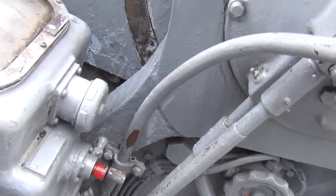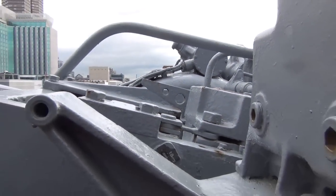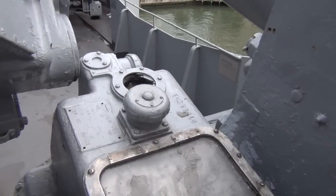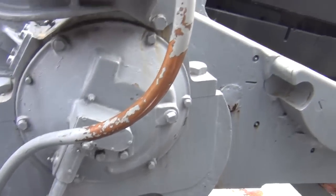Pretty darn high tech for the 40s, I tell you. I guess it was updated. This thing was used in Vietnam, too. I guess it was updated through the years. I'm not sure if this is original 1940 style guns or not. Don't know much about that stuff. It is neat to look at, though.